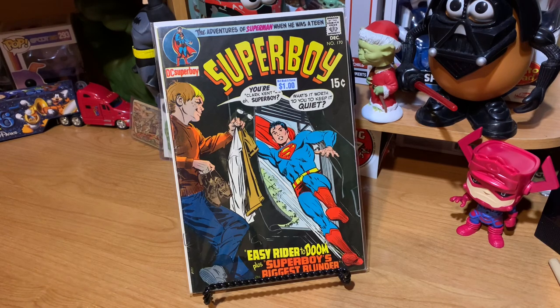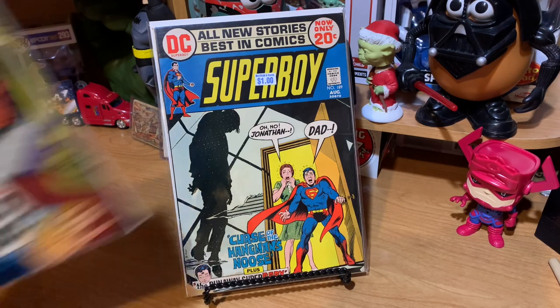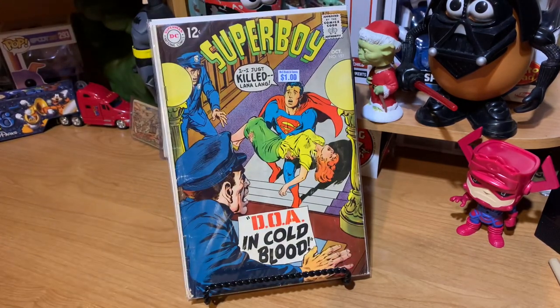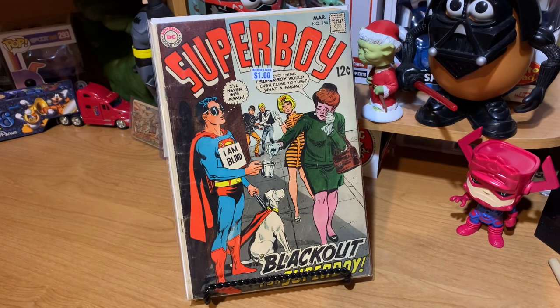Next, we've got a 20 cent issue of Superboy. This is Superboy number 189. Looks like I had a couple of these out of order. Here are the Silver Age ones from the Superboy run that I got. This is Superboy number 151. I really like the art on that. That looks like Nick Cardy kind of stuff. Might be, I'm not sure. And then Superboy number 154. Those were 12 cent issues. All right, you're going to see a super theme going on here because this is a super dollar bin haul.